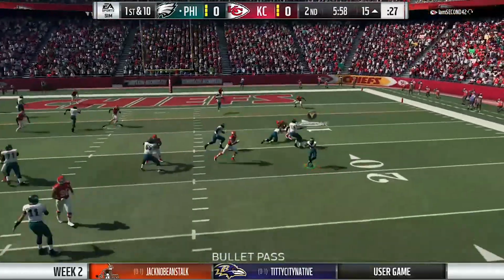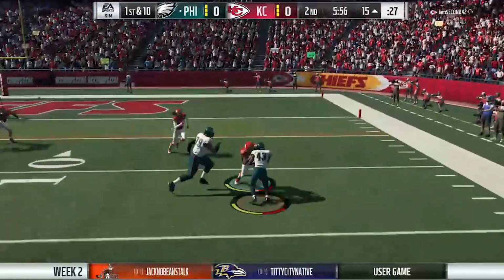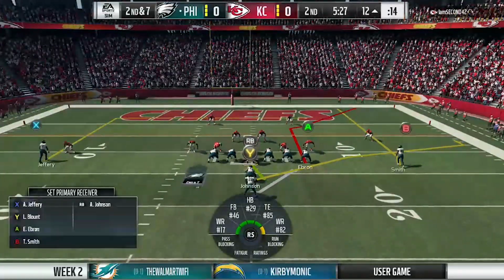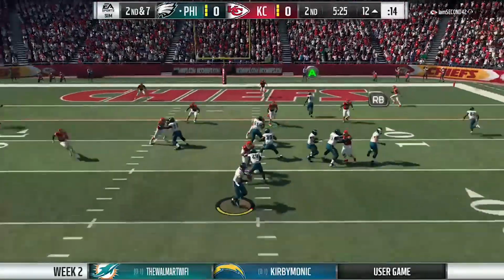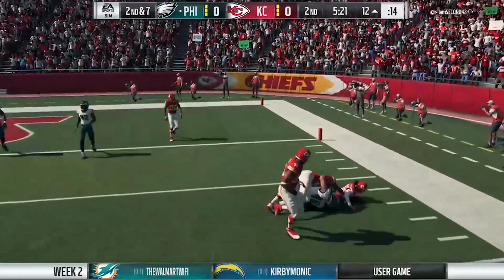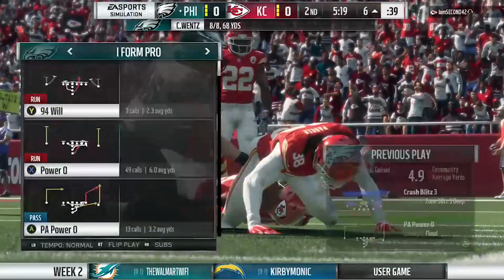Into the red zone, Wentz. Screen pass to Sproles. And he'll disrupt things and hold it to a short game. Wentz to throw on second down. That's going to be caught at the 10. Pick it up. Oh. Just short.